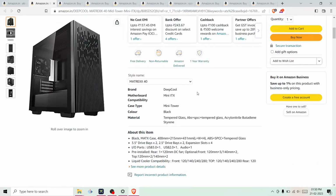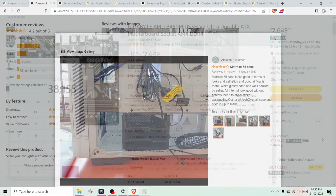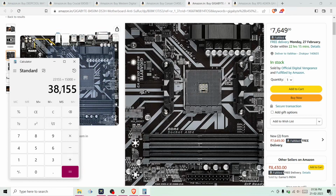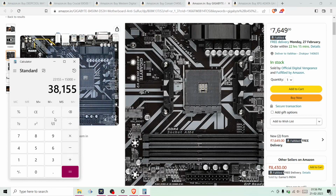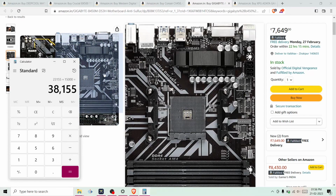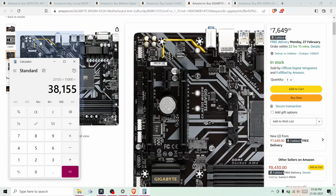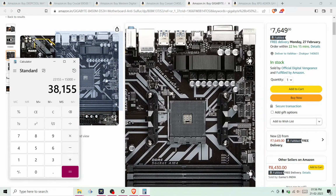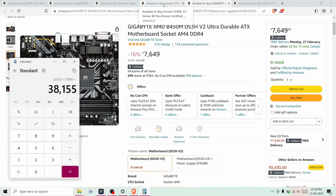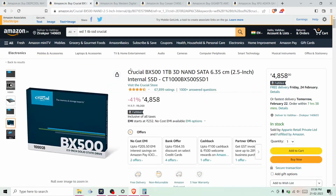So there is also a 1 year warranty, and there is also a panel for cable management. So yeah, we are going a bit over budget. It is not exactly under 35,000, but I am making this video so that you don't have to search or scramble for every single thing on the internet. And also, I have included all branded products, I haven't cheaped out on anything.